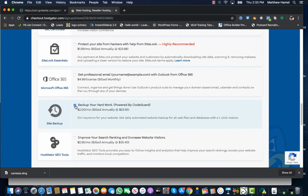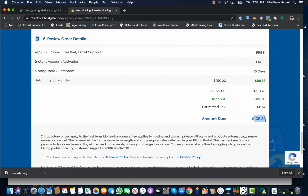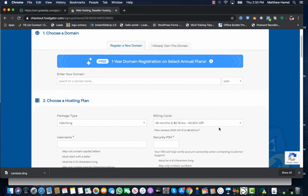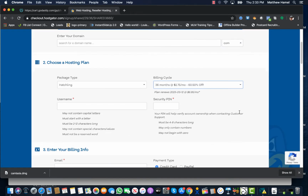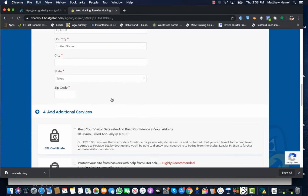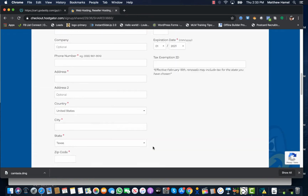Let's remove this. So for 3 years, you're paying $105.35 up front, right? So boom, go ahead and pay for that. If you can't swing the 103 for some reason, then you can go month to month, and it's $11 a month. But I highly recommend you go for the 3-year plan because you save so much money on it. So you pick your package type, pop in your new username and a security pin, enter all your billing information, and then once you get this done, you'll get a welcome email with a couple of things.